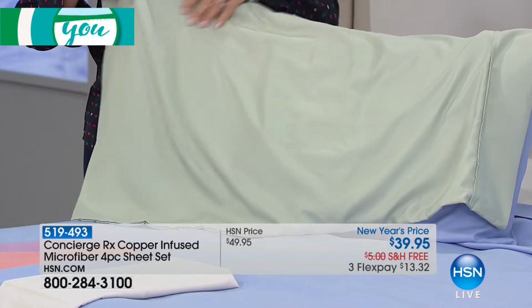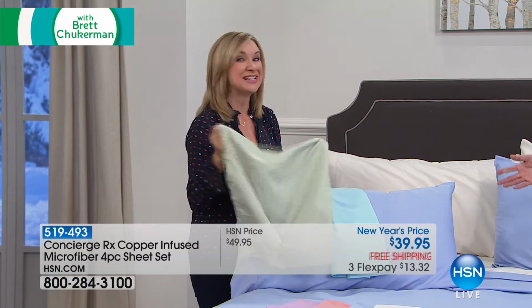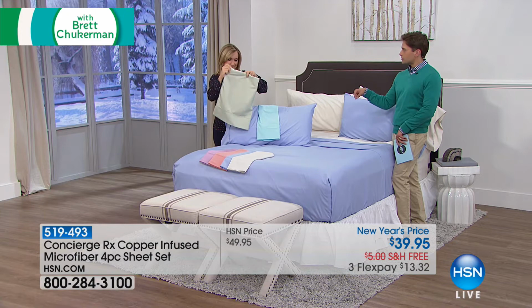A study just came out saying that we're supposed to wash our sheets every 5 to 7 days. Most people, it's every 5 to 7 weeks. Well, we're busy, right? These actually can be 5 to 7 weeks. They're microfiber, so their color will stay true. They're easy care, so they're easier in and out of the wash. They have no break-in period or cycle whatsoever. But because they're copper infused, they fight odors.